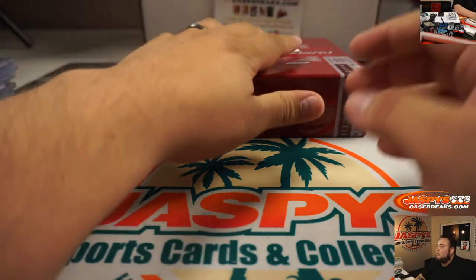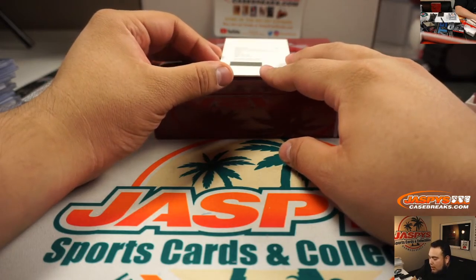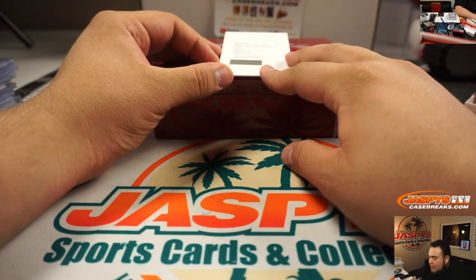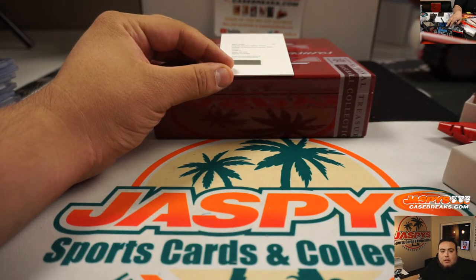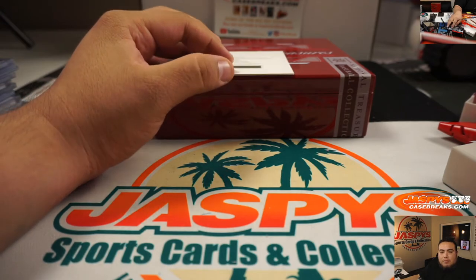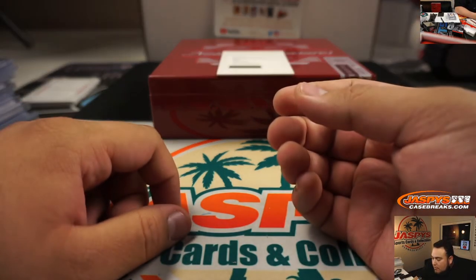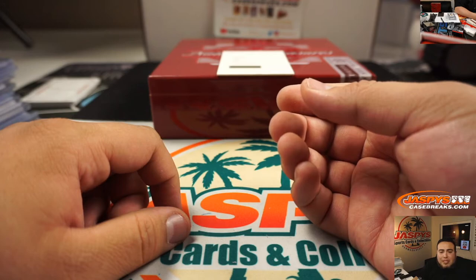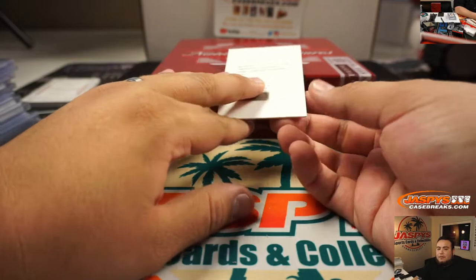All right, guys. And the last one is a redemption. And it is cut signature material booklets stat line variation. Card number 25. So let's see what number this would be out of. Stat line variation would be numbered to 10 or less. And it's card number 25.